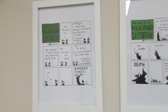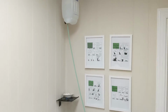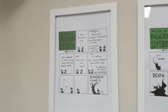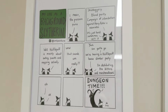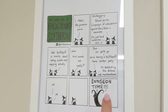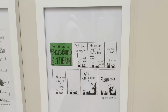Okay, over here, this is one of my favorite things in my sewing room. So this is at my ironing station, you can see. I've got these 4 comics from my favorite webcomic, My Life as a Background Slytherin. I just think these are so funny, and my favorite ones are the ones with Professor Snape, who's one of my favorite characters in Harry Potter. And I just think these are completely hilarious.